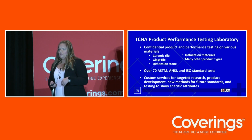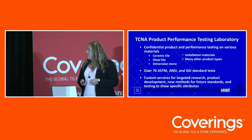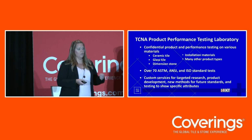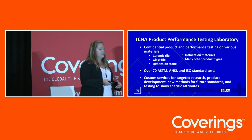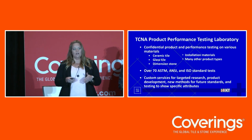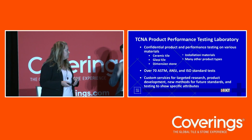So the testing we do is for product performance of various products: ceramic tile, glass tile, natural stone, installation materials like grout, mortars, underlayments, backer boards, really anything related to the tile industry. But in the last few years, we've also started getting into testing a much broader spectrum of materials, and I'll share that later as well.